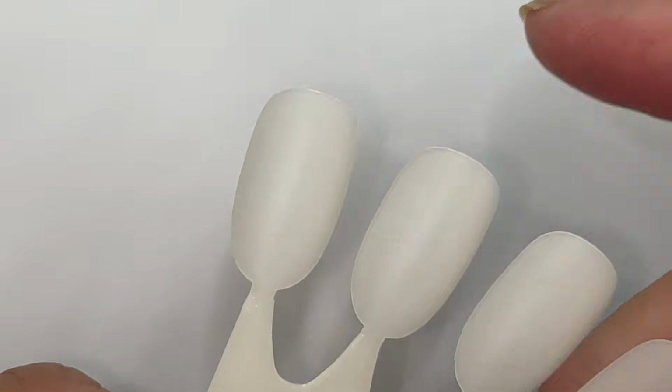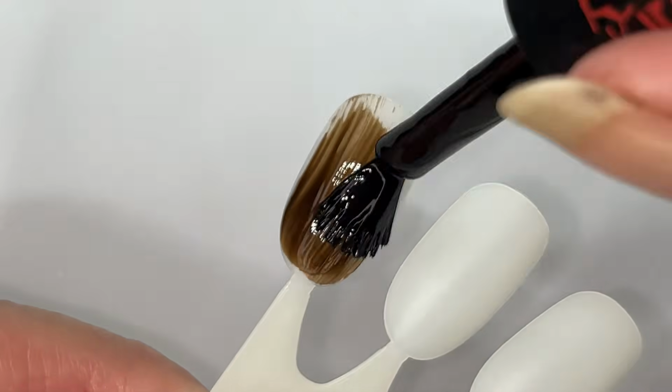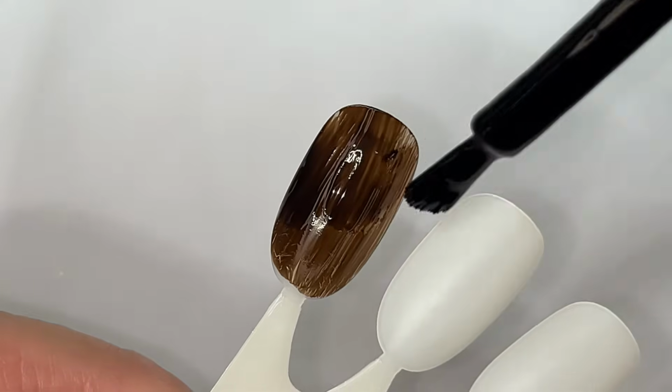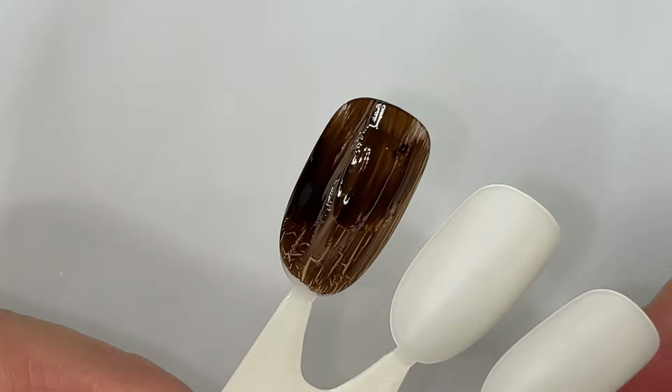So like I said, I just have a regular old base coat on here so it has something to adhere to. And with Crackle polish, if you're not familiar with it, the thinner you put it on, the smaller cracks you'll get. And then if you put it on a little thicker, you'll get thicker cracks.